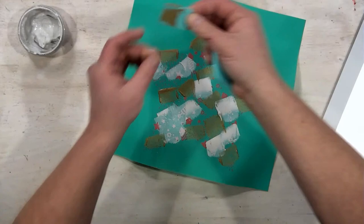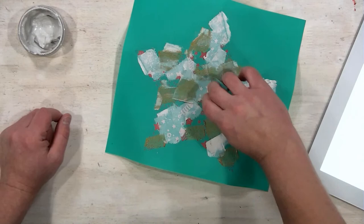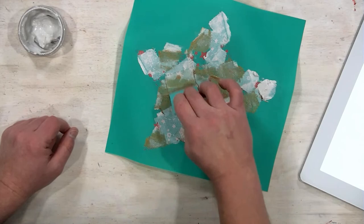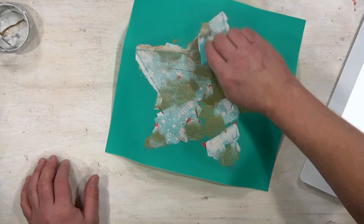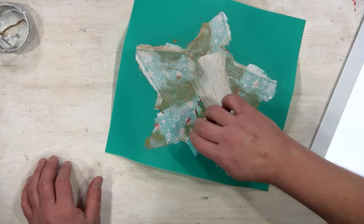All right. And I'm just going to pick up the gold. And I think I want to add a little bit more gold, just like so. Get that off. And then I'm going to use some white. I know you guys are all like, oh my gosh, we're mixing colors. I know. It's okay, though. It's fine. This will last us, hopefully, through Halloween.